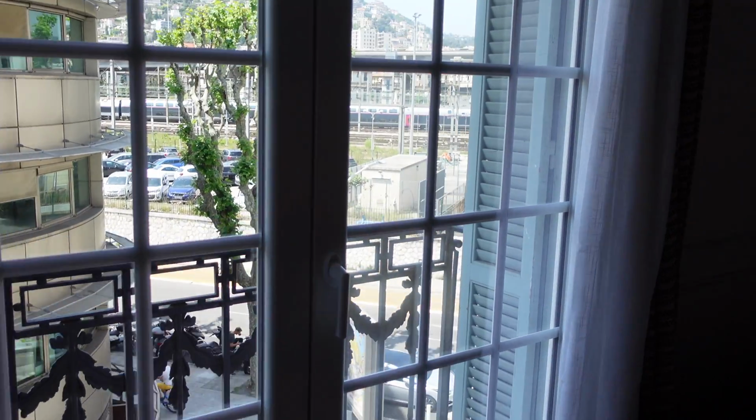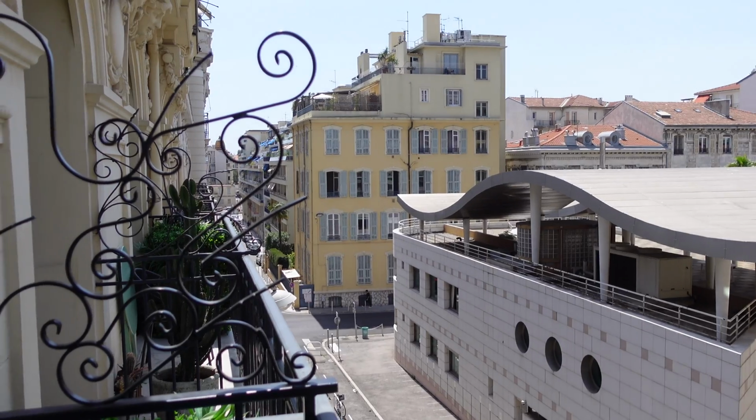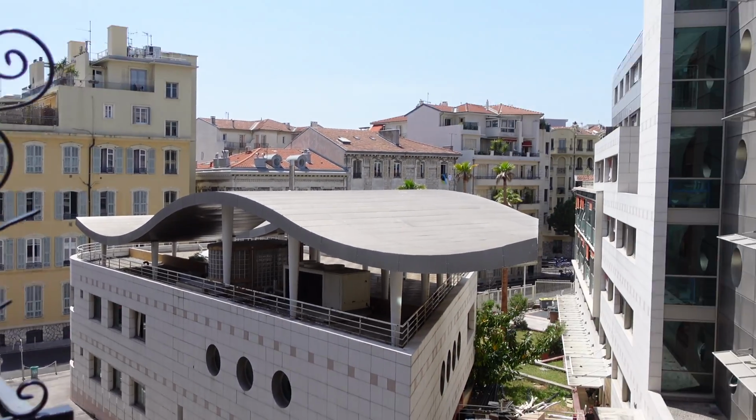If you are staying in Airbnbs, always check if they have a washing machine, because if you're traveling for a long amount of time, having a washing machine is clutch.